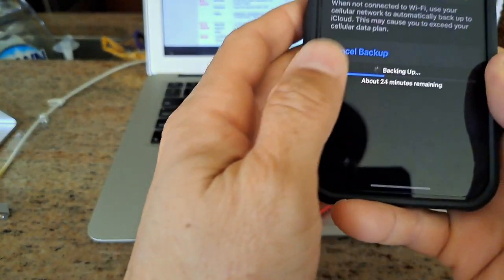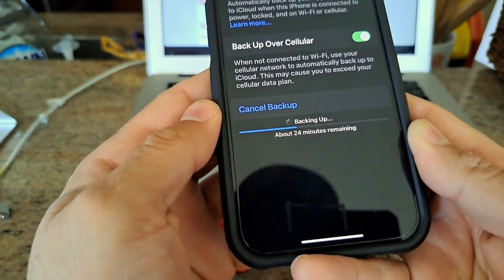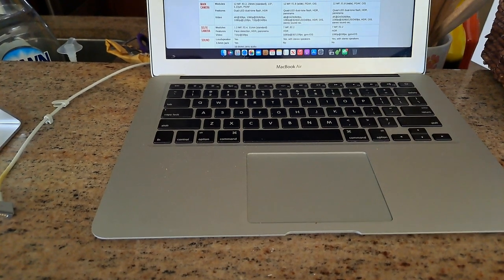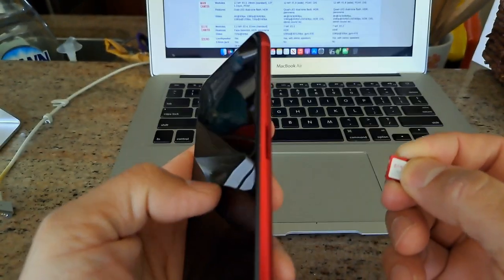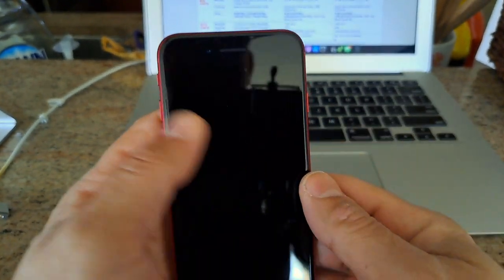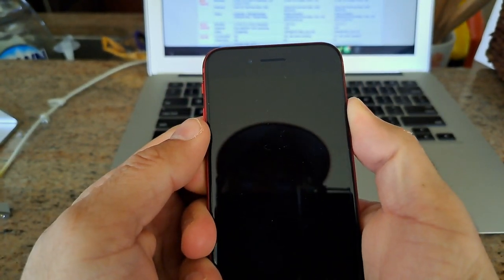So I think it says 24 minutes. We'll see how long that takes. It's faster than that, but it just says 24 minutes to back this up. All right, so while my phone is still doing the backup, I am going to insert my brand new primary SIM card into this phone. And we are gonna power it on. See if we got some juice.